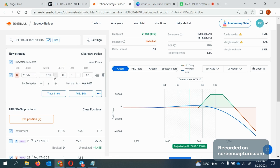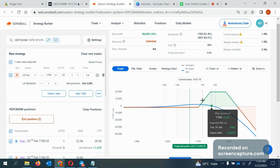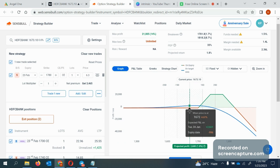Let me say if I go for this, right. Okay, now my loss I was able to mitigate. Okay, let me go back. Right, my loss I was able to mitigate to only 1,000 rupees. Still I have the potential of getting 14% profit in 1 month, right. Ideally my capital has increased because I am selling one more call here.